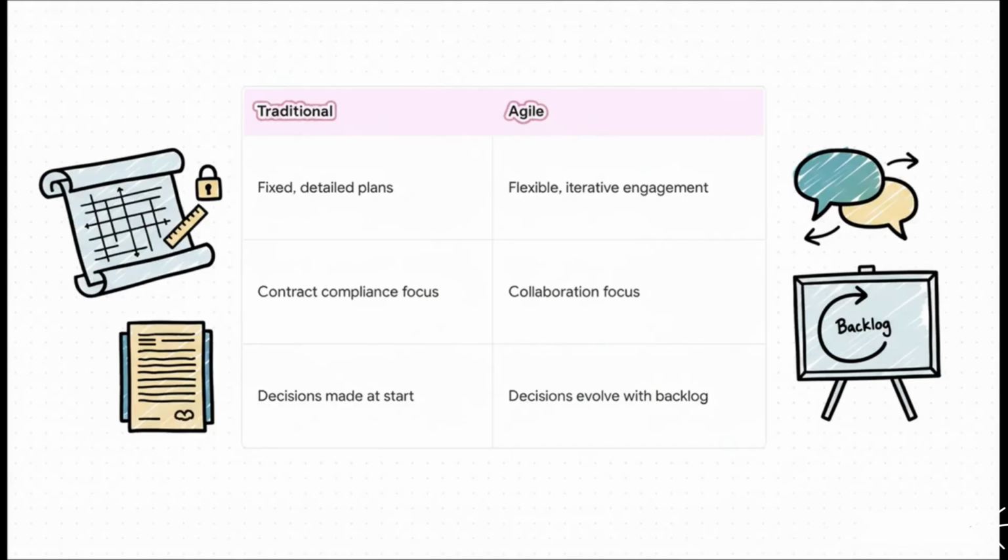So when you put them side by side, the difference is crystal clear, isn't it? The traditional way gives you a fixed, detailed plan that you lock in at the very beginning. The Agile way is all about flexible, iterative engagement where you can revisit decisions as you learn more.